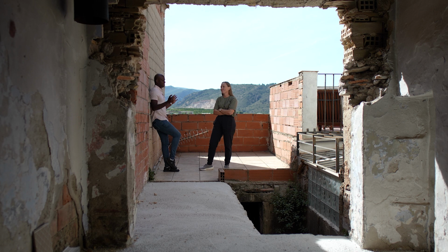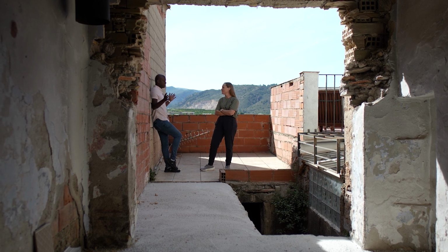As we tour these properties, I can't help but think about the potential of adding a house in Pego to my portfolio. With prices this low, it's a no-brainer to at least consider it. Join me as we explore these incredible deals. Who knows, maybe you'll be inspired to make a move and invest in your own piece of Spanish real estate.